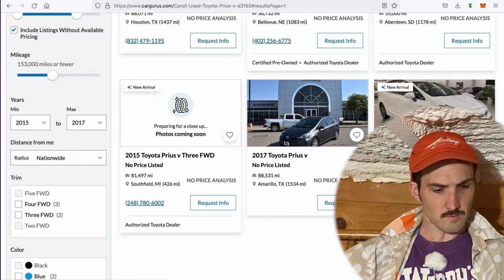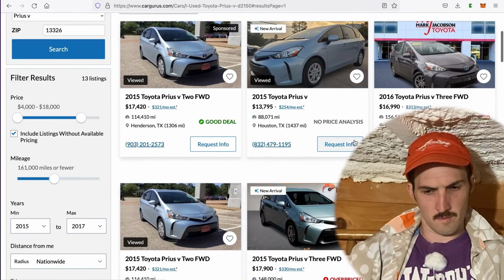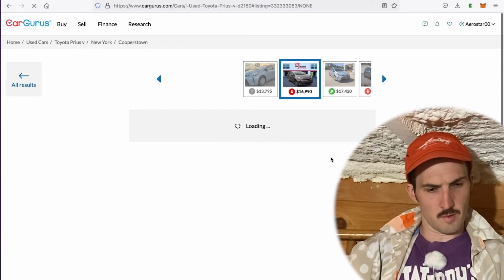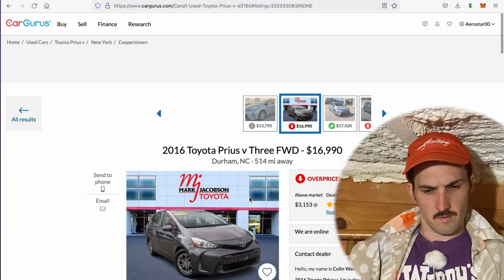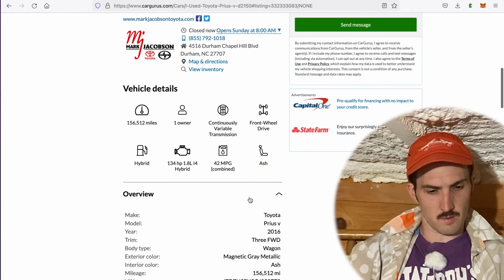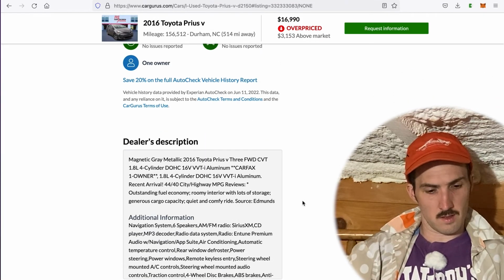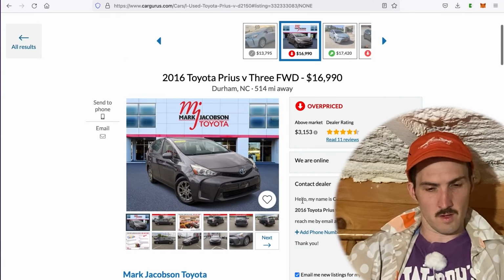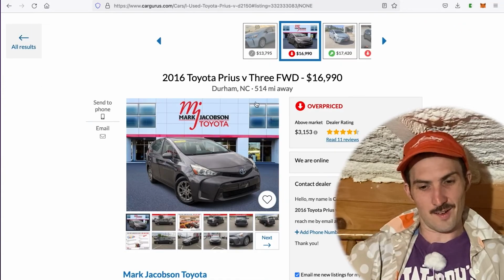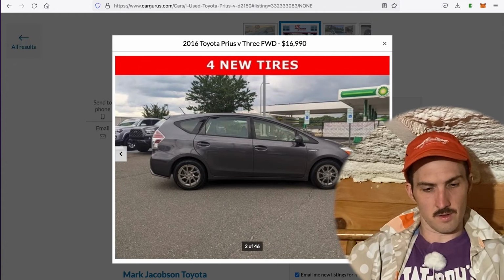Boy, not a lot of options. Just like the Excursion, very few options. All right, how about this? We got a 2016 Toyota Prius V for $16,990. And they say it's actually overpriced. This one has 156,000 on it, so just above our no accidents, clean title. So that's what I'm going for. So, okay, $16,990. What was the Excursion? $16,499. Almost identical, and we're both just around our mileage thresholds.